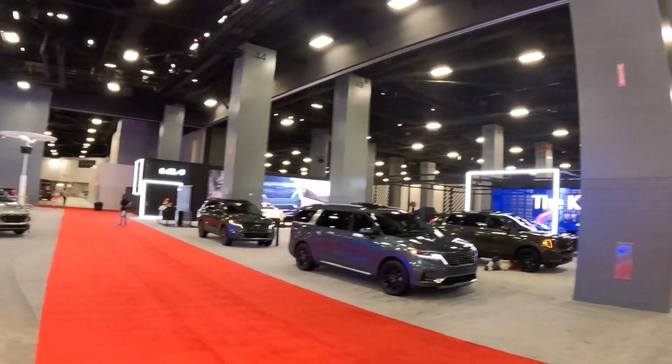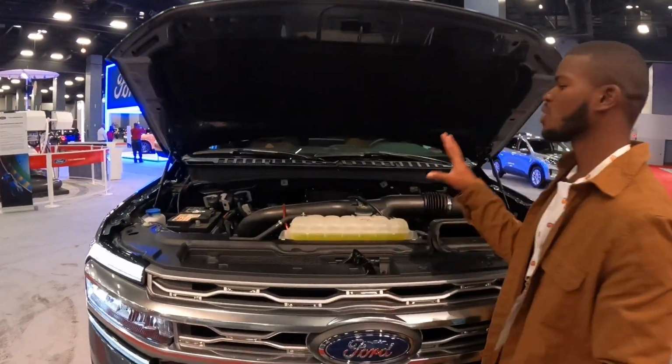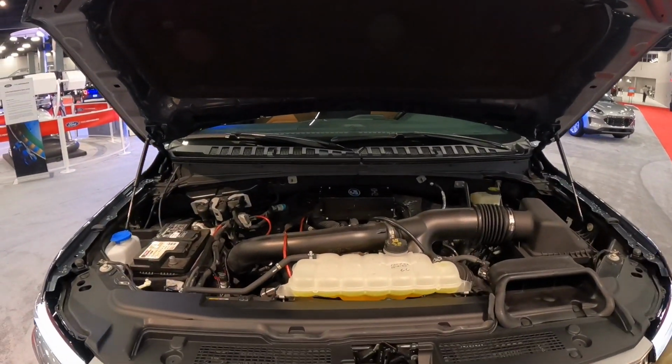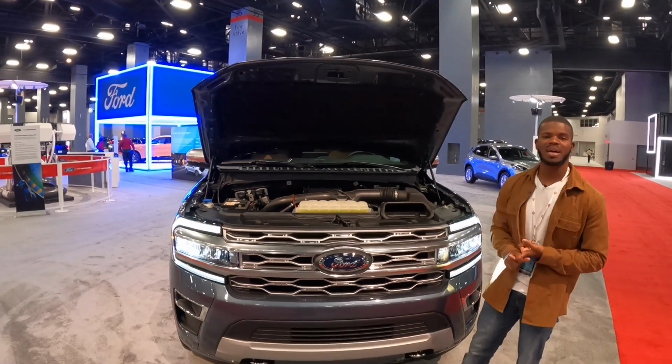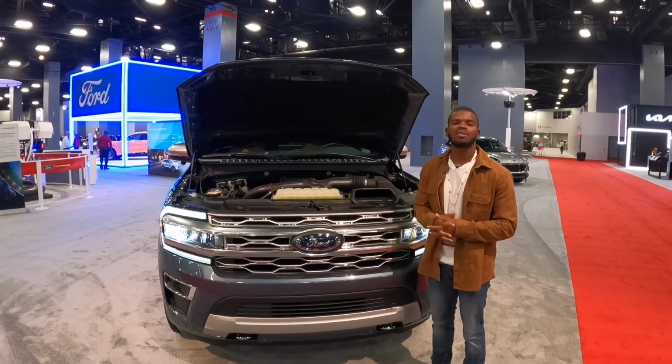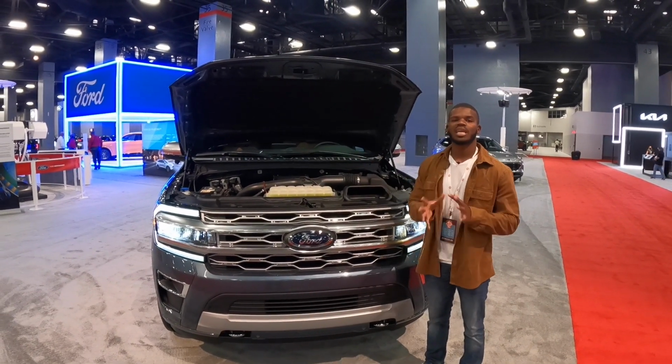Let's talk about the powertrain specs here for the Ford Expedition. This still has the same carryover powertrain, which is Ford's 3.5 liter twin turbo V6, their EcoBoost powertrain. This powertrain makes 400 horsepower and 480 pound-feet of torque. It is paired with a 10-speed automatic transmission, which was co-developed by GM. And Ford says this can tow up to 9,300 pounds.